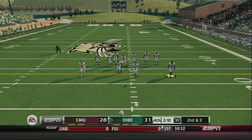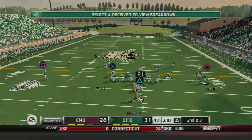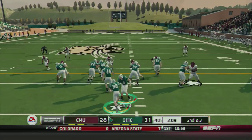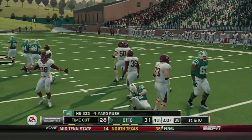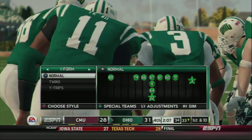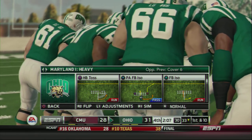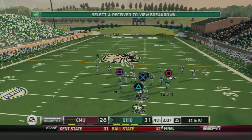Second down, and they're going to need about 3 yards to pick up the first down. Run up the gut. Nice run there by the tailback, and it's good for the first. He knew where he had to go to get the first down, and he got there. Nice run. From their own 33-yard line, first down.